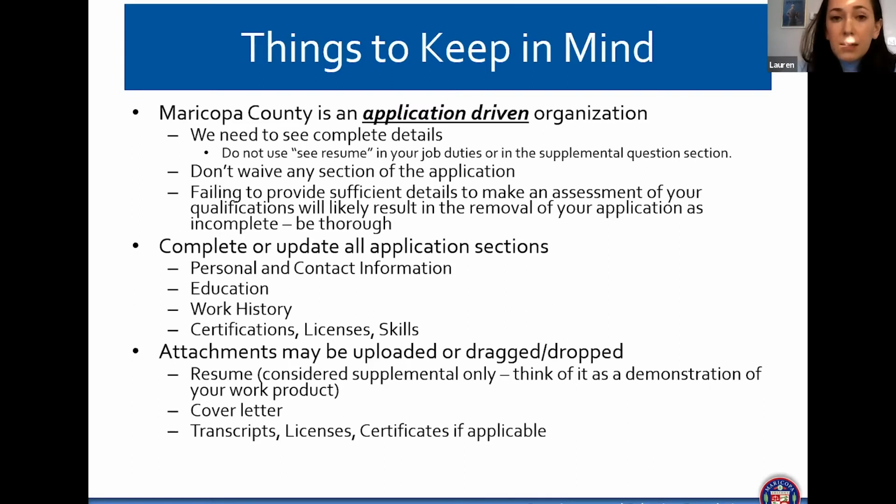So keeping that in mind, that's why we say that when you are filling out the application, you never want to put "see resume," because that's simply not how our recruitment process works. If you go on to the next stage, where recruiters send your application to the hiring managers, they may be looking at your resume, but to get past that first step in the application process, it needs to be fully filled out, don't waive any sections, and provide enough details for the recruiters who may not know things about your workplace that you've been at or positions to be able to tell that you are a qualified candidate.